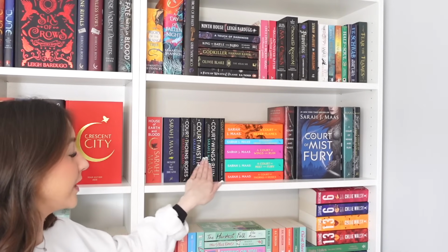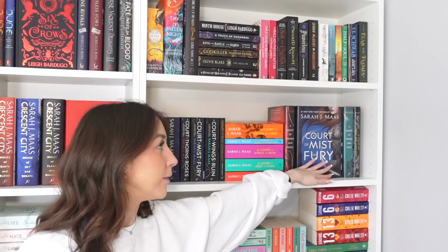And then this is my ACOTAR shelf that also now has a little bit of Crescent City on it as well. And then I have A Court of Silver Flames facing out this way, but I'm not really sure how I feel about this one. I think I'm going to crack on with the romance section now. I need to disperse some of the ones that I've recently bought and decide which ones are going to sit on my TBR cart versus on my actual shelves. So I need to have a little think of that.